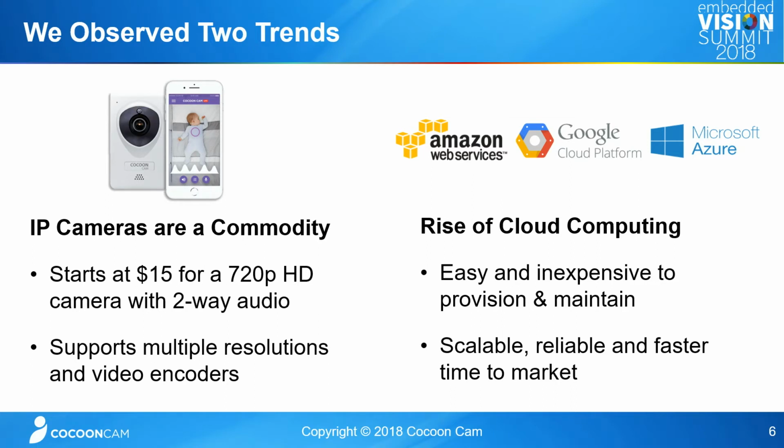And when we were talking to about five or six of them, we started observing one trend. First thing is that there is absolutely no differentiation between any of those cameras or any of those vendors. Everyone has a camera that streams real-time video, in H.264, Motion JPEG, or other formats as well. They have a speaker and a microphone, and they are very, very inexpensive. It starts at about $15 for a camera that can do all of this, and you can also customize them and add your own sensors to that platform.